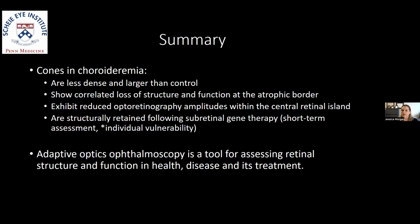So with that, I will just summarize. We've talked a lot about the structure and function, particularly related to choroideremia. The cones were less dense and larger in choroideremia than control. We showed very tight correlation between structure and function, particularly at that atrophic border, with reduced optoretinography amplitudes within the central island.